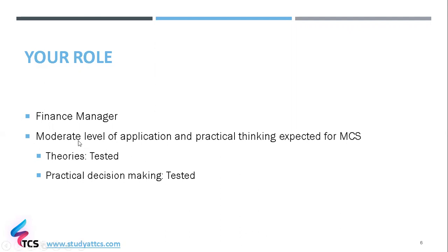As a finance manager, you need to have a moderate level of application and practical thinking, and that's what's expected at the MCS examination. The examiner will not be testing too much technical knowledge like what was tested in the operational case study, because the OCS, or the operational case study, is highly technical. However, that type of technical nitty-gritties will not be tested at the MCS level.